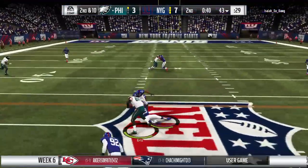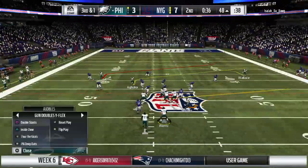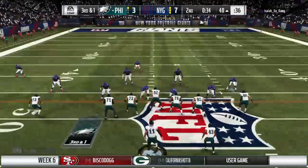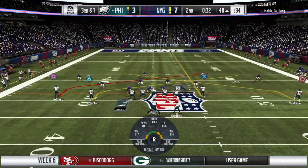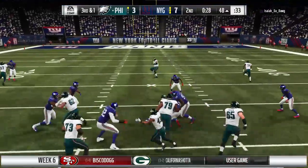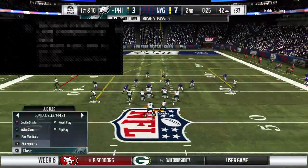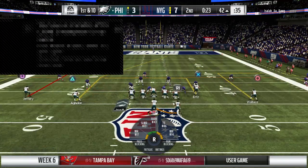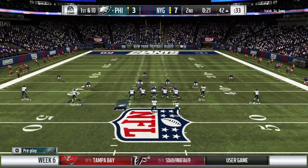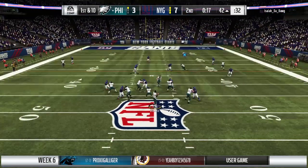Now Wentz. And this time he's got the hook up. It's complete, and he'll be brought down at the 48-yard line. And they'll get 9 there as that sets him up better for third down. Wentz. Quick throw. That's complete on the inside slant, and he's got the first down yardage before he's brought down at the 42. Quick slant there gets him the first down. 6 yards on the play.